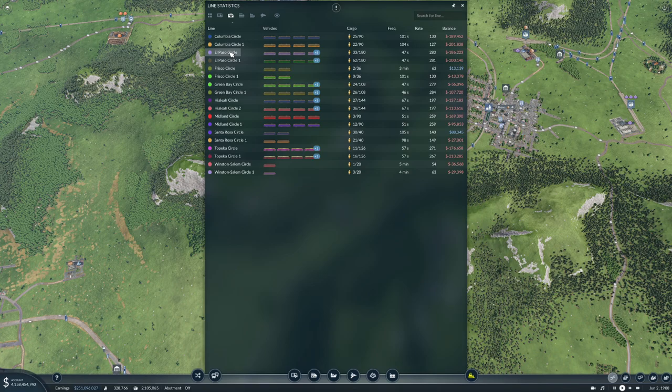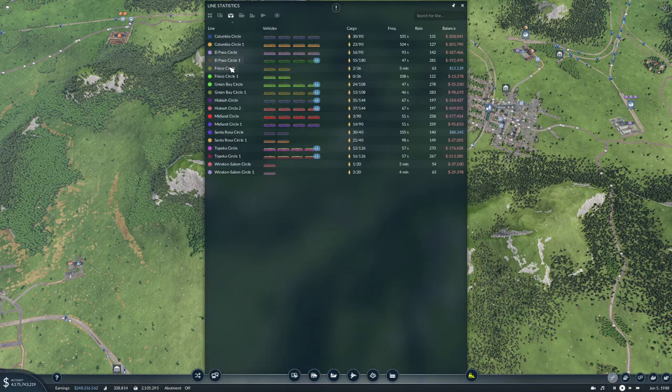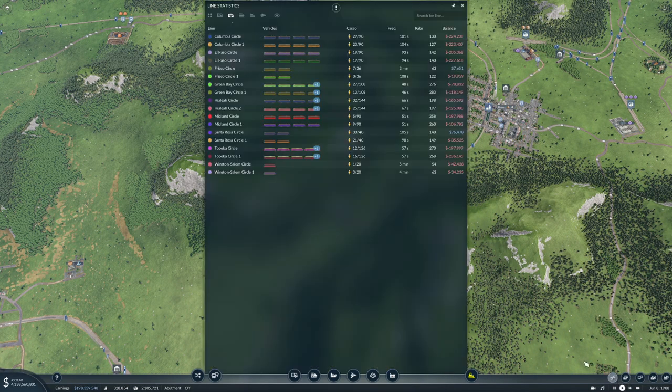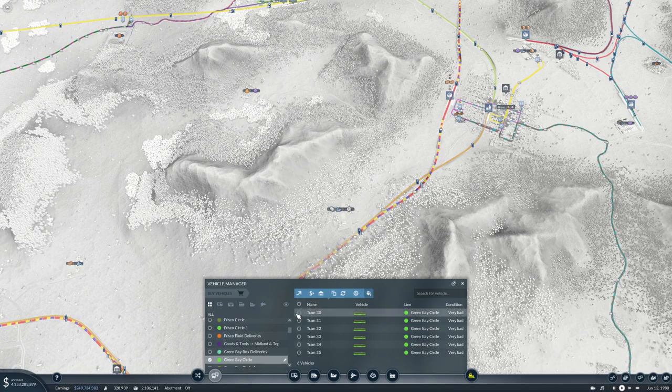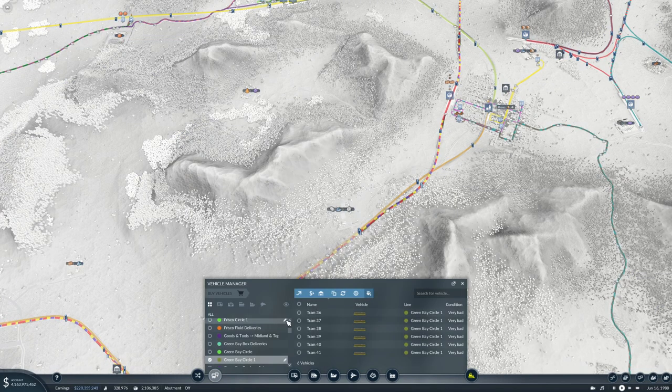El Paso Circle. It's basically the same. Let's trim some of the fat off these lines. Yes. And El Paso Circle 1, same deal. One, two, three, four, five. Yes. And Frisco Circle, we already dealt with. Green Bay Circle. Did we deal with that? No. Let's get rid of half of these as well. And the same for Green Bay Circle 2. Right.